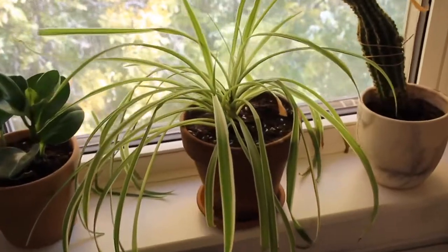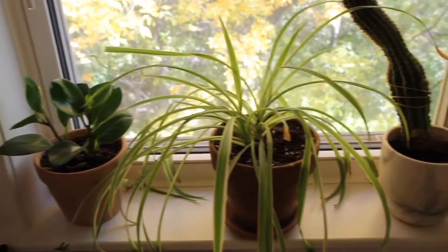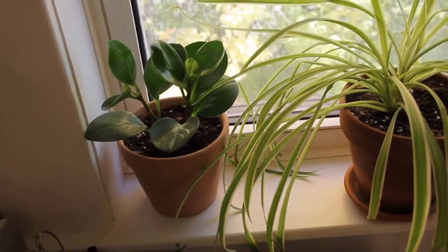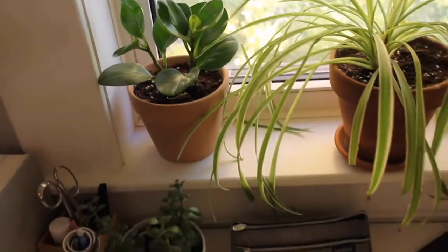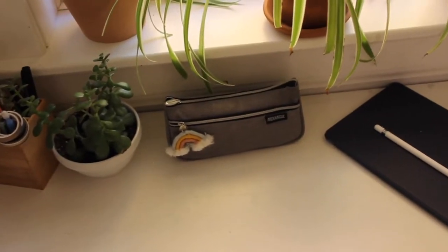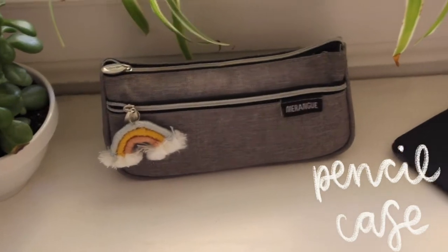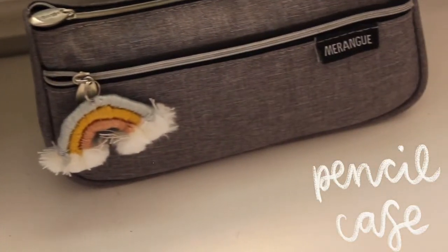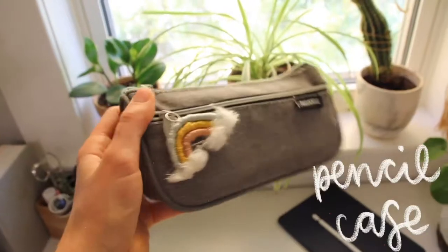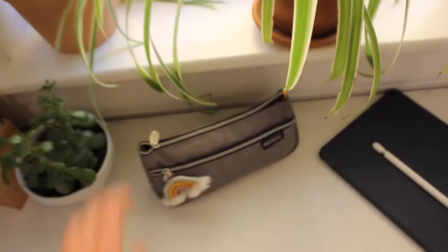Here is my spider plant, which is doing great in this cute little clay pot. And then I have this peperomia over here in another clay pot. And then on the desk over here I have this cute little pencil case from Staples, and I put this little keychain on there that I made, and inside of here I mostly just keep bullet journaling supplies for the month that I'm currently in, so just specific to the color theme that I'm using for the month.